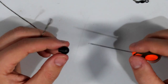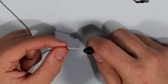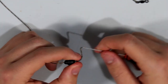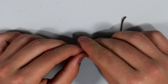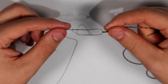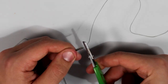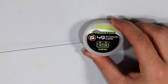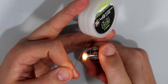Get your knot buffer bead and use a splicing needle to slide it onto your leader, followed by another swivel. You can then tie the loop part of your leader onto your main line, using a knot of your choice. I like to use a Palomar knot. To create your rig, pull off around 10 inches of wire trace. You may need to burn the wire to make a better cut.